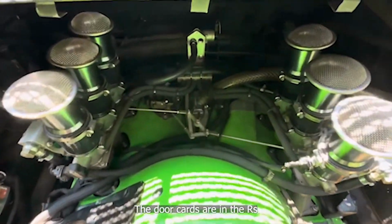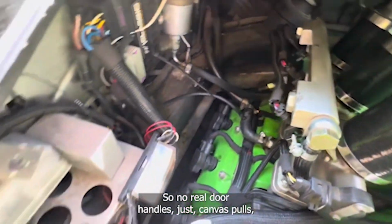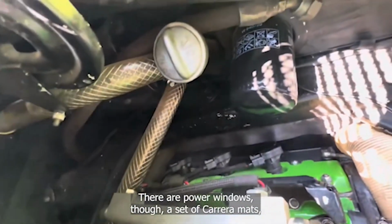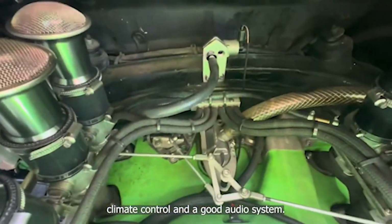The door cards are in the RS style, the Club Sport set that Porsche people will also recognize. So no real door handles, just canvas pulls, just a minimalist look and function to save on weight. There are power windows though, a set of Carrera mats, climate control, and a good audio system.